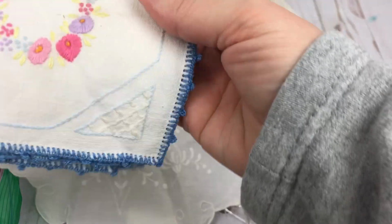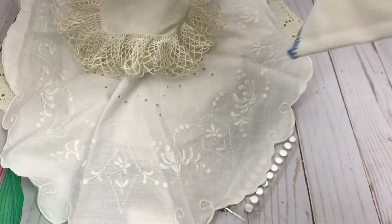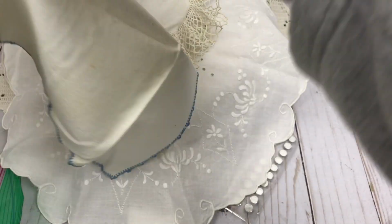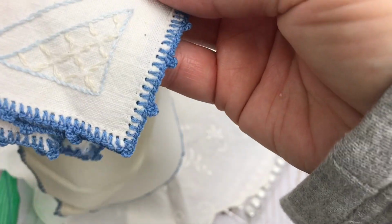And then I found a couple of these, I guess they're napkins. I thought they were handkerchiefs, but handkerchiefs or napkins, I'm not sure. But it's, what is this called? Embroidered? I think that's what it's called.